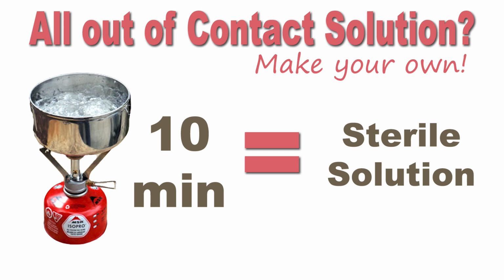Allow it time to cool, and you're all set. The salt acts as an analgesic to fight off any bacteria present on the lens and inside the case.